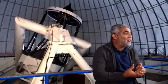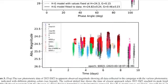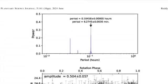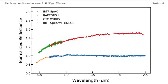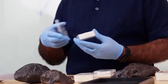In the case of DZ2, what we've done is with the IRTF, we spectrally characterized. We looked at the light reflected off DZ2 in different wavelengths. And in the infrared, in the wavelengths we cannot see, but rattlesnakes can see, kind of like heat-seeking stuff, what we see is a unique spectral signature for a specific mineral that is only found in this particular type of meteorite called aubrites. And we have a few of those in our collection, both that fell on the Earth, fell in Antarctica. So here's an example of it.